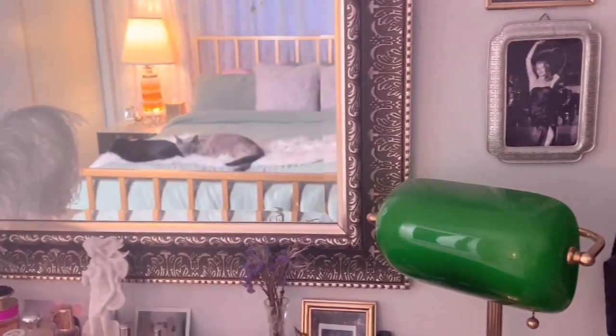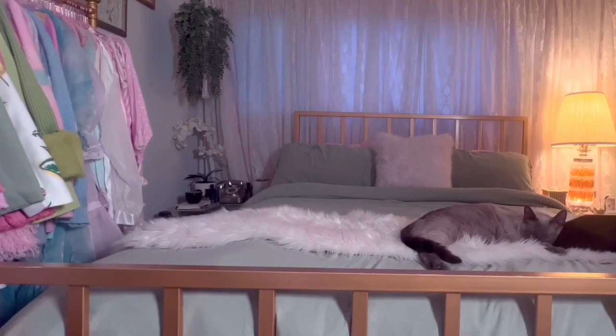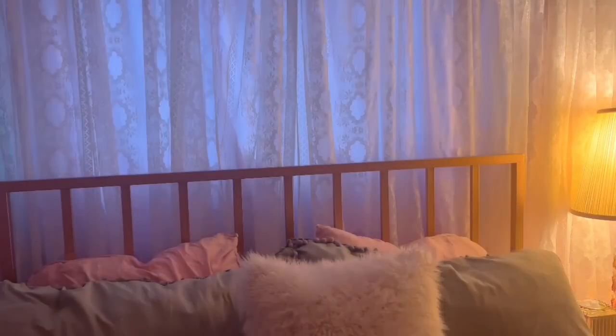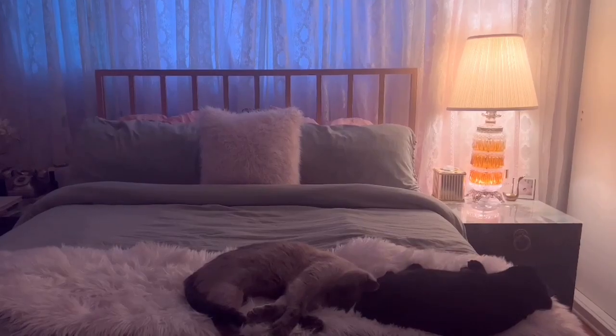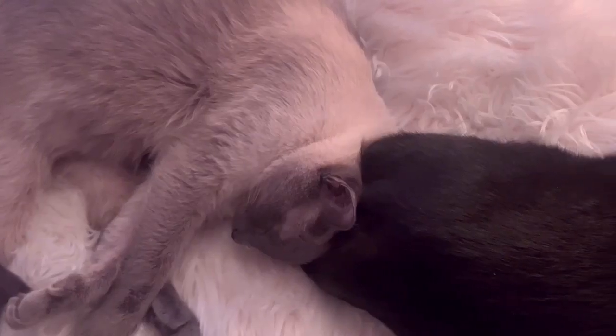It's not quite as cupcakey as I hoped it would be, and to be honest, it doesn't read quite as pink on camera as it does in person, and then just in general, the white lace takes over a little bit more in my room because I don't have as much direct sunlight, but I really love how it looks with all the lights off because it's just the prettiest warm pink glow. And the kitties have made themselves right at home in here.